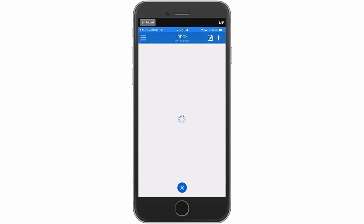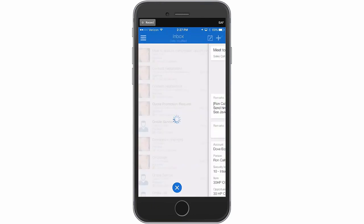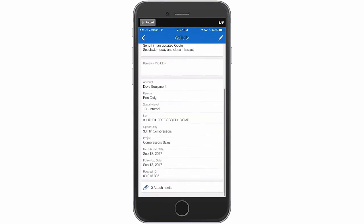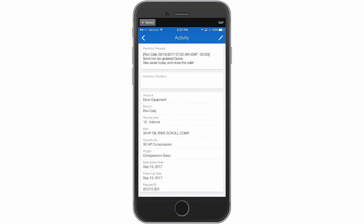But I can go into my workflow here and see incoming tasks. Now, workflow is a lot like Outlook, and the tasks I'm looking at here are a lot like emails. The only difference is these are all visible to other people in the company if they need to be. You can see on top I have a meeting to discuss compressors with Dove Equipment Corporation. I can drill into that and see the details of it. I could drill into that sales opportunity from here, much like I did with the iPad.